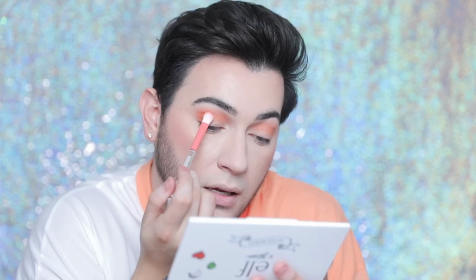We're going to go in with the JKISSA palette, of course. I'm going to take the shade Zuma. These shadows are so freaking pigmented, dude. I've used the shade Millie before and it was stunning. So we're going to go in with this and put this on the outer corner. We're going to do an orangey, I don't know yet. Packing that on. Look at that. Just going to give it a little more depth. You know what? I'm going to do both sides at the same time.